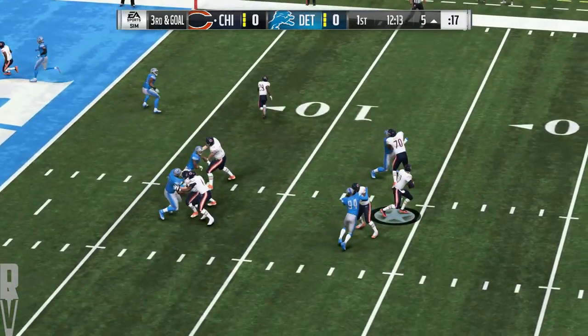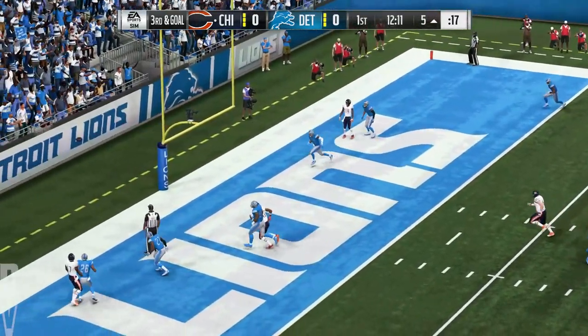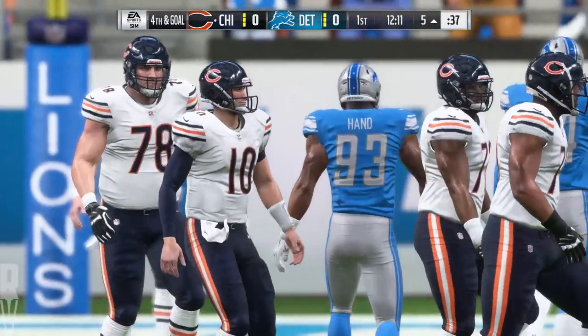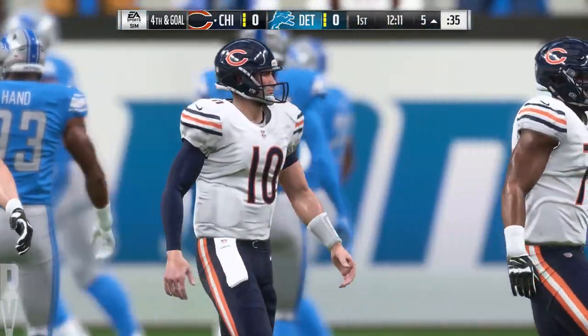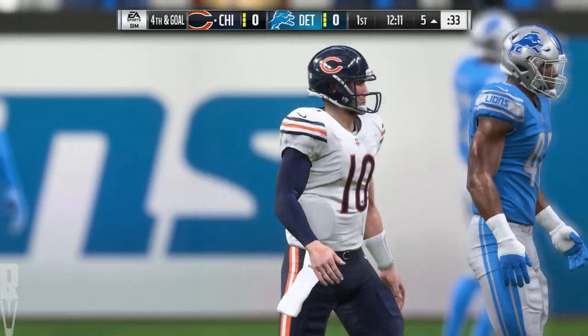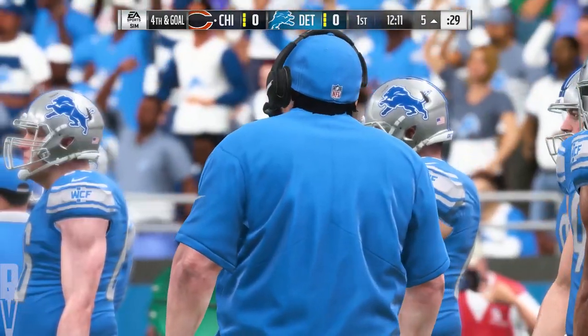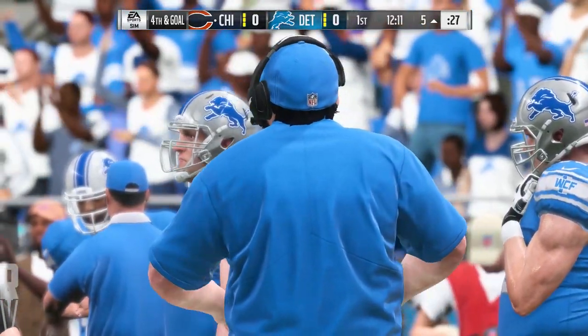From the shotgun is Trubisky. And this is going to be incomplete. But they took the shot, didn't get it. There's definitely a difference here, because they had a chance to get 7, maybe 8 if they pushed it. Instead, they'll likely settle for 3. Yeah, opening drive, holding them to 3, psychologically, maybe a win for the defense.